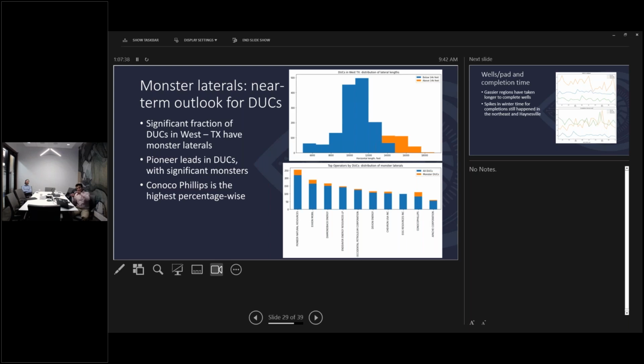Again, if you look at the distribution by DUCs, Pioneer is still the leader here. But an interesting part is that ConocoPhillips, just going by the percentage of these monster laterals in DUCs, is actually the highest of all the top operators. They don't have the maximum total number, but just by the proportion of monster DUCs, Conoco is really far ahead. So another interesting thing for Conoco would be just to see how that strategy pays off for them, because Pioneer still has a number of completions which are not monster laterals.